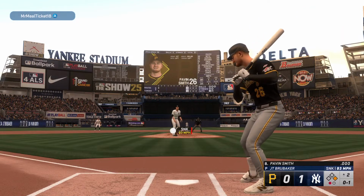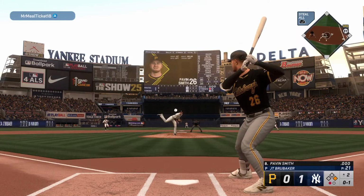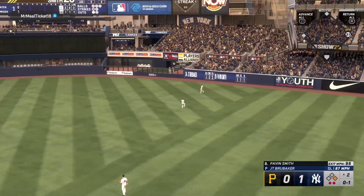Next to hit, Pavin Smith. Pitches in for a strike, and it's 0-1. Ripped on a line to center. Takes it in for the out. 2 down.